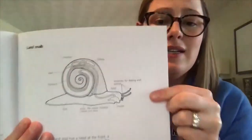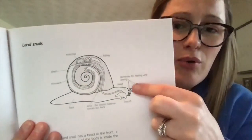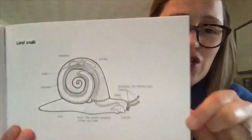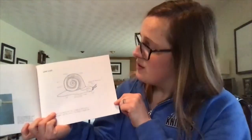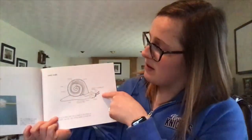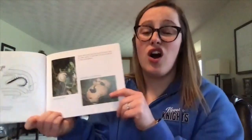Earlier in the book, I noticed a diagram. Here's a picture, and it points to different things. It has labels for the picture, and it helps us better understand. It looks like the body of this snail. So we have this diagram here, the picture that helps us better understand something. And there are labels, and there are also the captions to the pictures. So there are all kinds of different text features in this story.